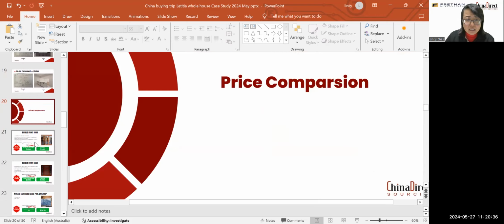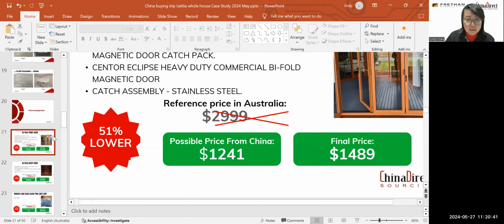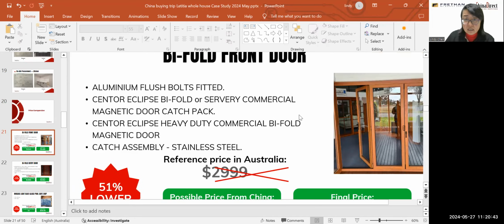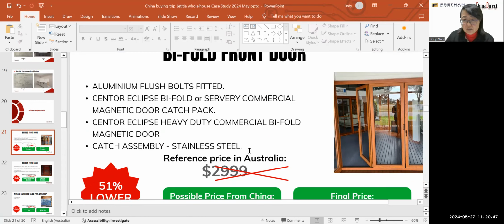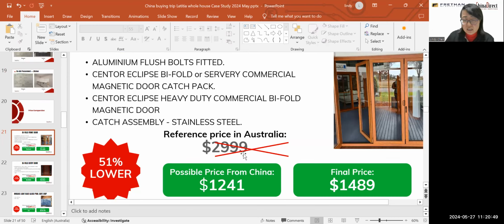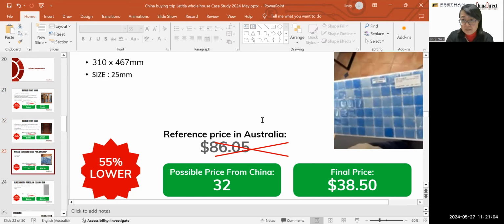So let's have a quick look at the price comparison. As you can see here, this is a bifold front door. In Australia, 2,999. In China, 1,241. Plus the freight, duty and GST, landed it's around $1,489. That's 51% lower. So as you can see, in the list, some are big savings, like 55% lower.